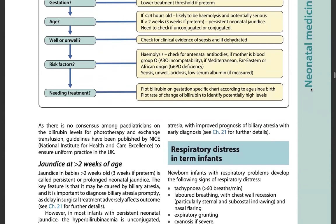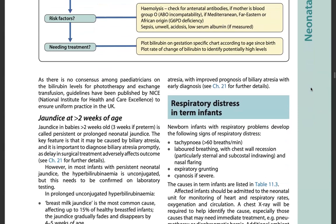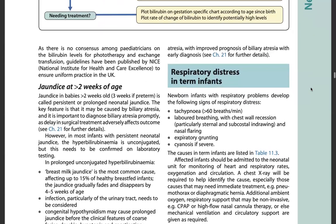Jaundice at more than 2 weeks. Jaundice in babies more than 2 weeks old, 3 weeks if preterm, is called persistent prolonged neonatal jaundice. The key feature is that it may be caused by biliary atresia, and it is important to diagnose biliary atresia promptly, as delaying surgical treatment adversely affects outcome. However, in most infants with persistent neonatal jaundice, hyperbilirubinemia is unconjugated, and this needs to be confirmed on laboratory testing.